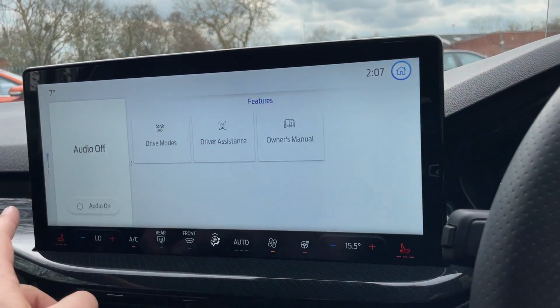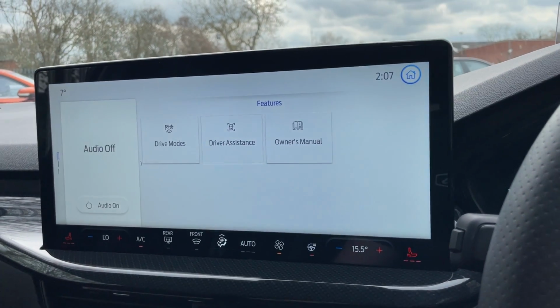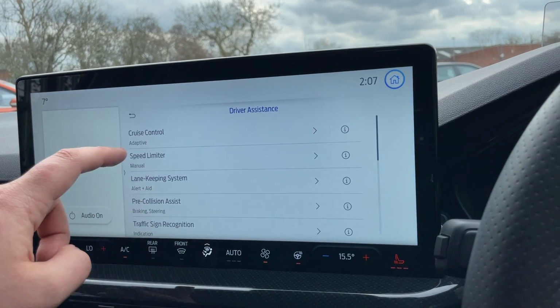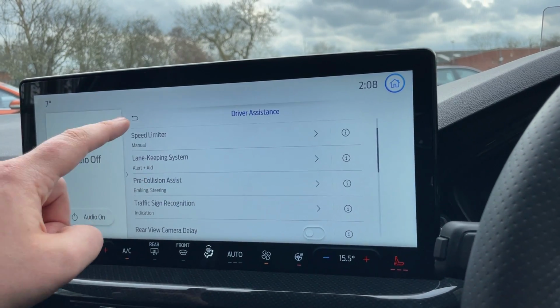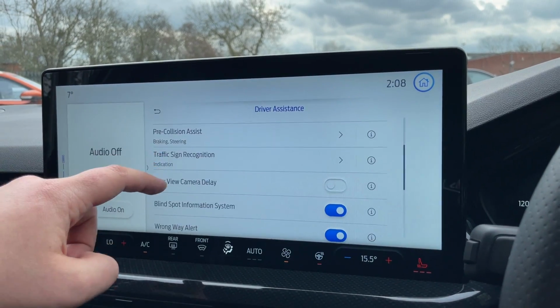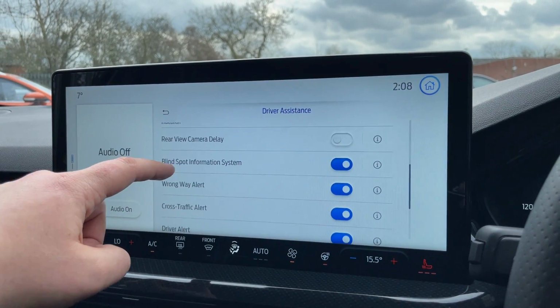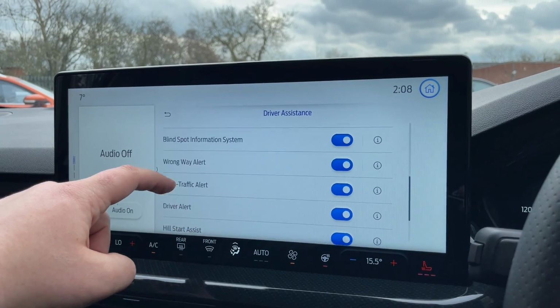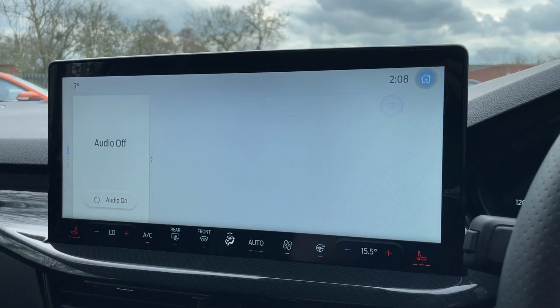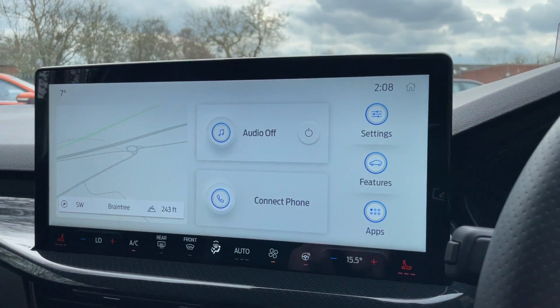Back into features, because next up is driver assistance. So the driver assistance pack in here includes the adaptive cruise control. We have the speed limiter that you can set to intelligent. We have a lane keeping system, pre-collision assist, traffic sign recognition, rear view camera delay, blind spot information system, wrong way alert, cross traffic alert, driver alert, hill start assist. So some fantastic driver assistance settings on board.